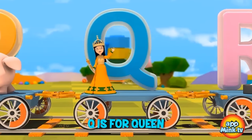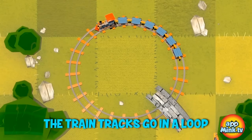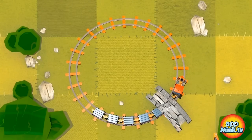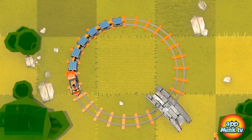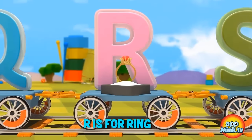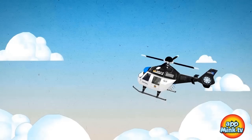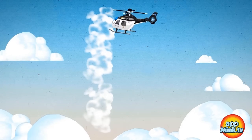Q is for queen. The train tracks go in a loop with a tunnel near the bottom. R is for ring. Watch as the trail from the helicopter makes an R for us.